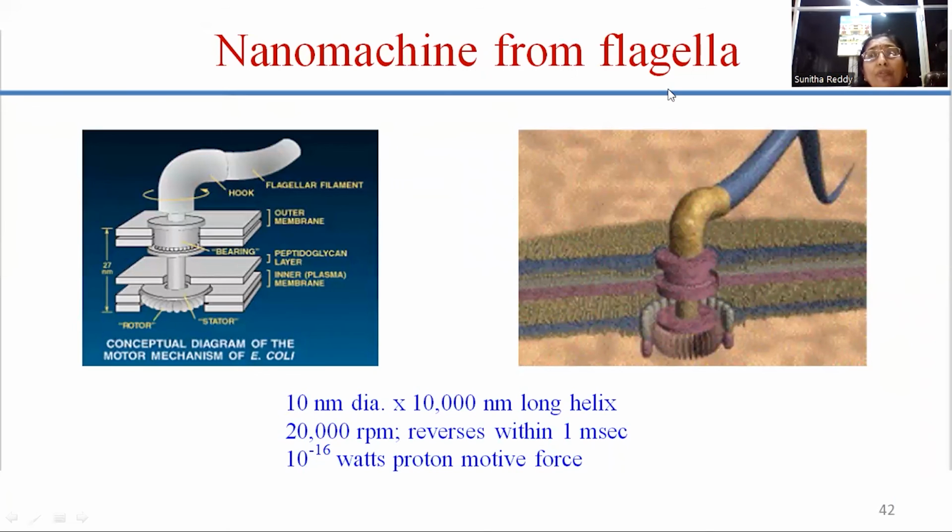Another one is the nano machine from flagella. When you observe the flagella, it is moving very, very fast, about 20,000 RPM. The same kind of technology we can put in a machine, a motor pump that can lift water or lift any material.